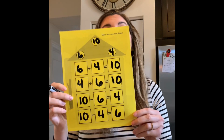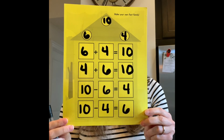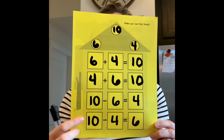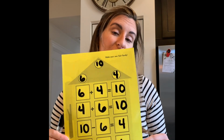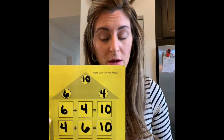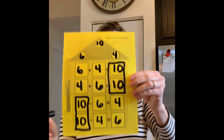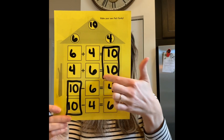And then we had to write the subtraction sentences, and we noticed that the subtraction sentences start with the biggest number down here. I like to tell kids that your subtraction sentences always have to start with the dad number, the big number. That's a good way to remember it. If these numbers are all in a family, the biggest one is always going to go at the end and at the beginning. Do you see how I put a rectangle around these?